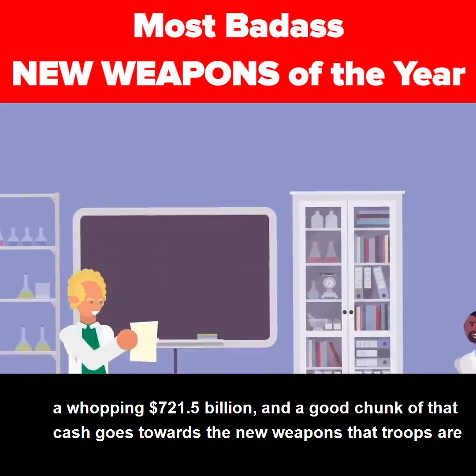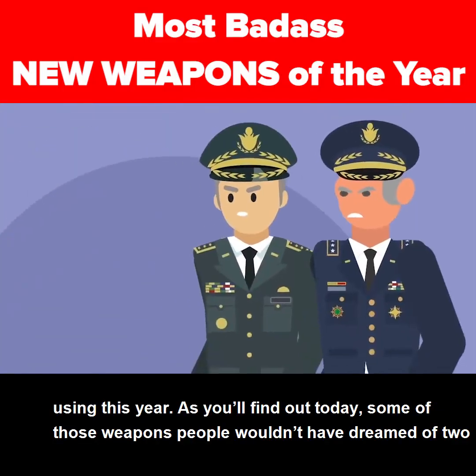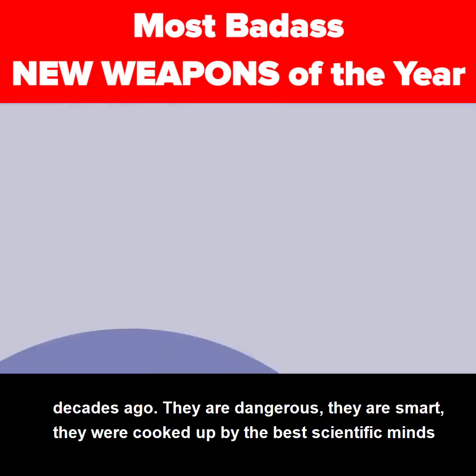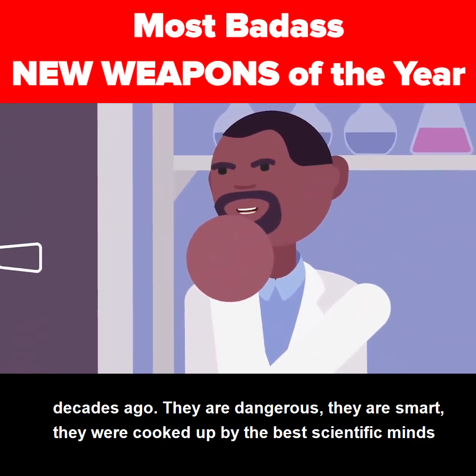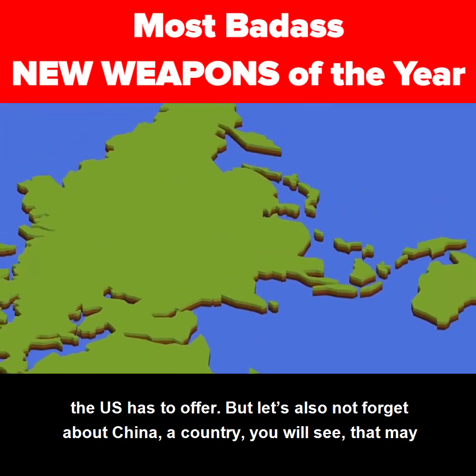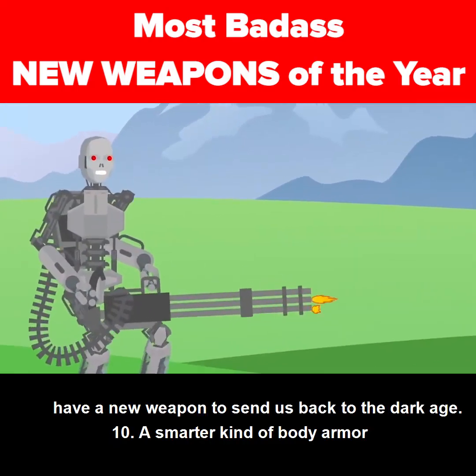And a good chunk of that cash goes towards the new weapons that troops are using this year. As you'll find out today, some of those weapons people wouldn't have dreamed of 2 decades ago. They're dangerous, they're smart, they were cooked up by the best scientific minds the US has to offer. But let's also not forget about China, a country you'll see that may have a new weapon to send us back to the Dark Age.